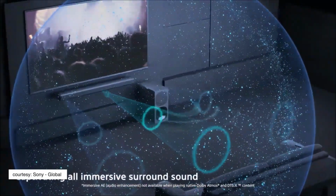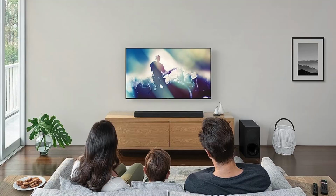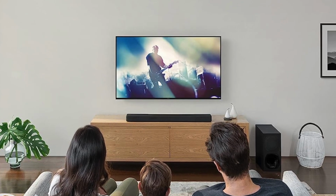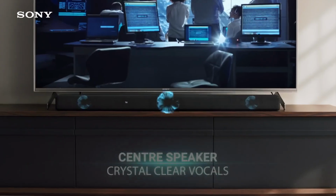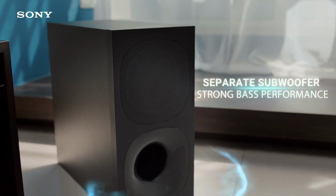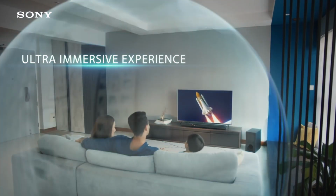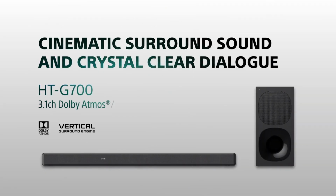And of course, there's no support for surround speakers, so this is basically for your 8 by 10 or 10 by 12 feet room, where you want to place a soundbar and have great audio filling the room, but don't necessarily have the space or the requirement for surround speakers. So that was option number one. Let's move over to option number two.